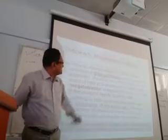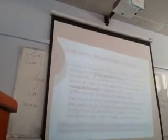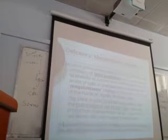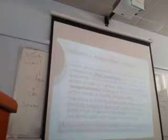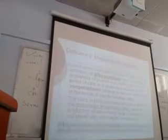Okay, so this is for the DNA synthesis, and then the red cells. If there is no DNA synthesis, then there will be no mature RBCs, and the size of RBCs will be big. That is called megaloblastic cells. And the anemia caused by the deficiency of folic acid is called megaloblastic anemia.